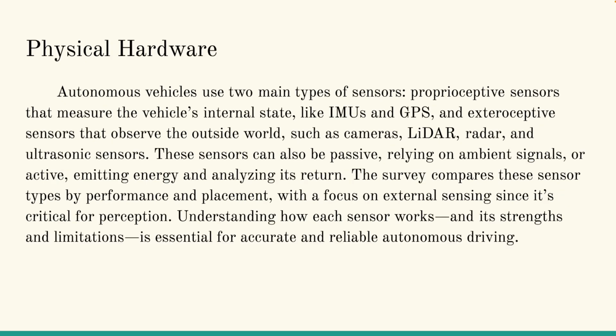Autonomous vehicles use two main types of sensors: proprioceptive sensors that measure the vehicle's internal state, like IMUs and GPS, and exteroceptive sensors that observe the outside world, such as cameras, LiDAR, radar, and ultrasonic sensors. These sensors can also be passive, relying on ambient signals, or active, emitting energy and analyzing its return. The survey compares these sensor types by performance and placement, with a focus on external sensing since it's critical for perception. Understanding how each sensor works and its strengths and limitations is essential for accurate and reliable autonomous driving.